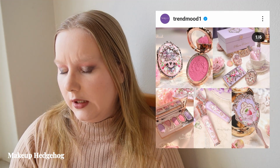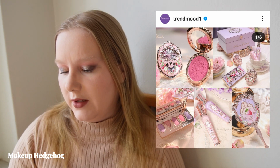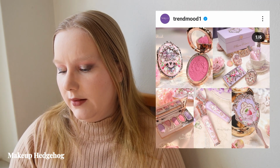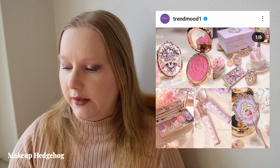Also there aren't super light shades in this one, so this again won't be the collection that makes me order from this brand. And then I think those are the liquid lipsticks, and then there's a handheld mirror. Actually, I think the mirror is the prettiest. The lilac strawberry-themed mirror is, I think, the cutest thing in this collection. This is already available on their website if you're interested in buying it.